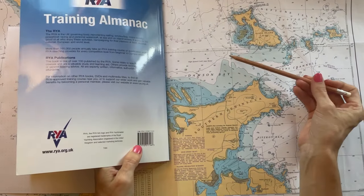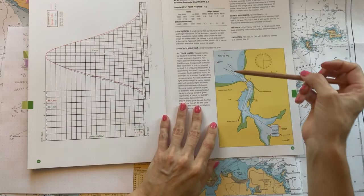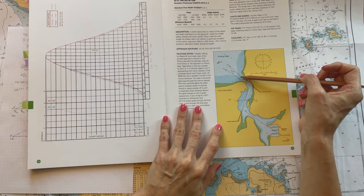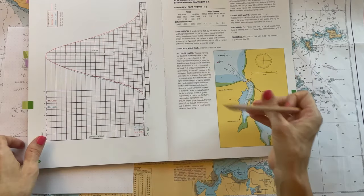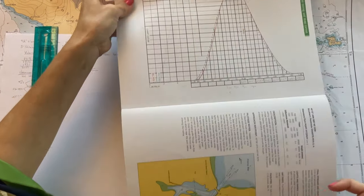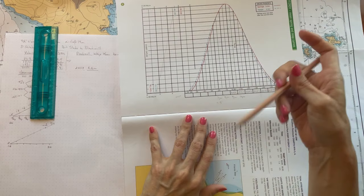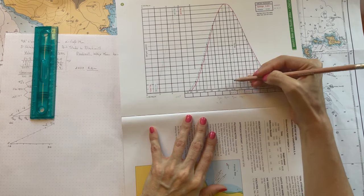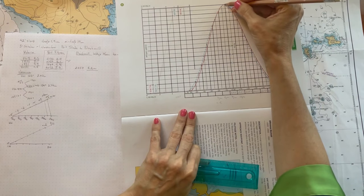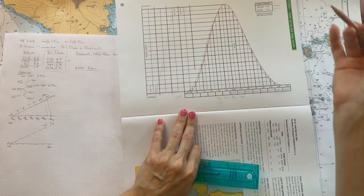So for example, if we're going to cross the bar at 7 p.m., saying we get down there in time, we would have a height over the bar that is 0.5 meters of 4.5, so we'd have 5 meters of water over that bar. And we can do that for each of our times. If we get there at 9 p.m., we go up here, we're at high water, and we have a height of 5.4.